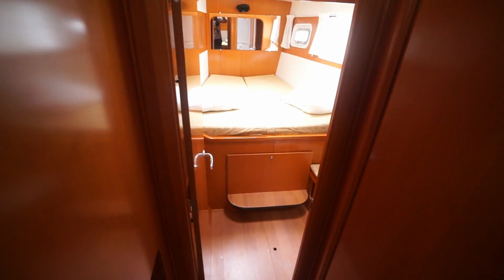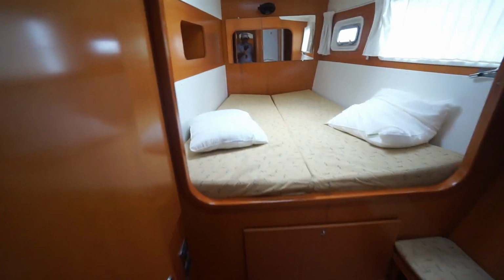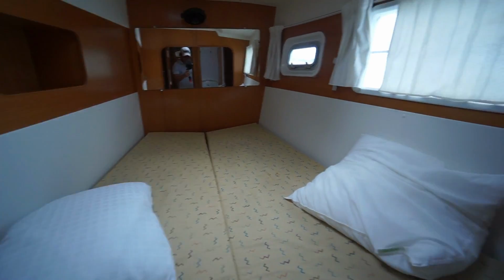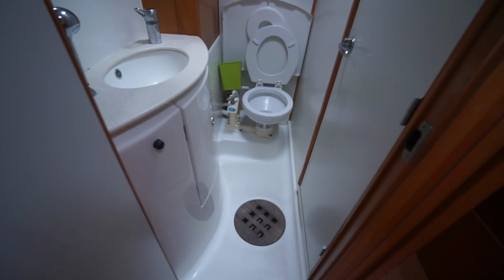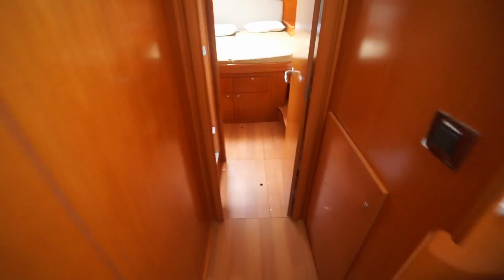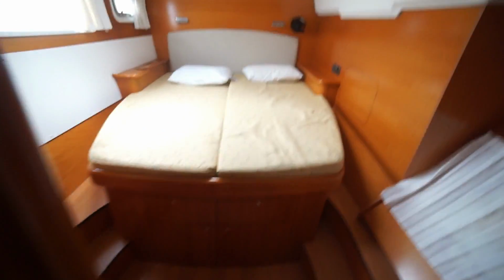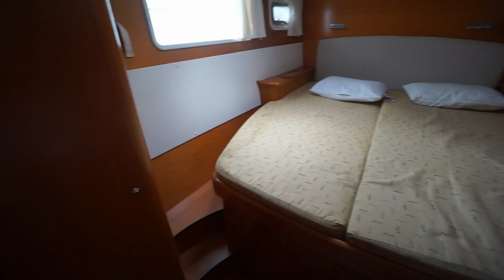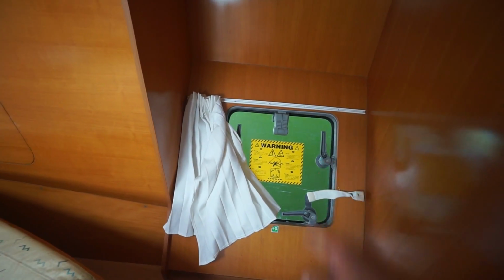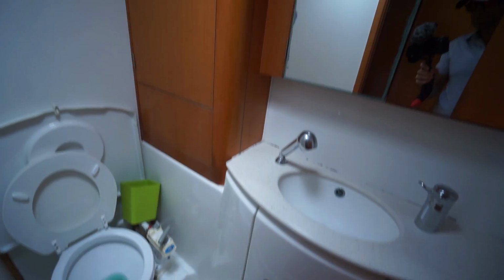Stepping down, you got the forward cabin. It's a 4-bedroom, 4-bath. So here is the forward cabin. It's got its own little kind of small seating area. And then it's got its own private bath and shower. It's kind of nice. And then back here, the aft cabin is pretty much the same thing, just slightly bigger bed, more storage. These are kind of cool. These are your escape hatches. So if the boat flips over, you go through there. And then it has its own head and shower.